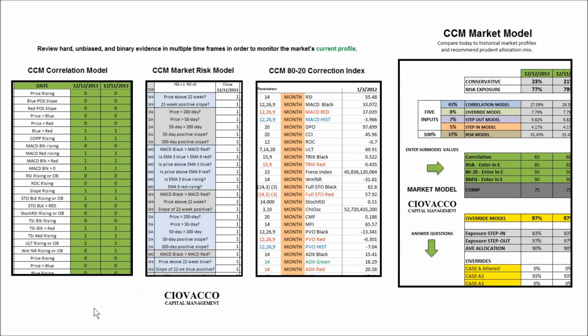How do we track all of this and convert it into a usable and actionable format in a reasonable amount of time? The submodels, we answer binary questions, some of them manually done, some of them programmed in Excel, and we also enter in unbiased and hard data. The submodels allow us to get a handle on the market's current profile, and the master CCM market model then looks at the current profile, compares it to past profiles, and recommends a prudent allocation between risk assets such as stocks and conservative assets such as bonds. Conservative assets can consist of cash, bonds, currency, or any number of investment options.